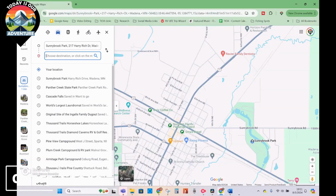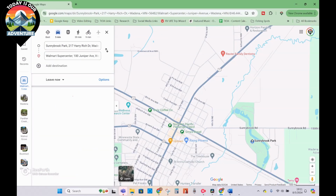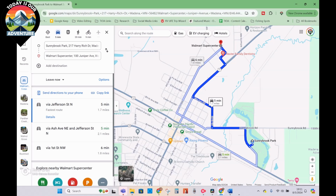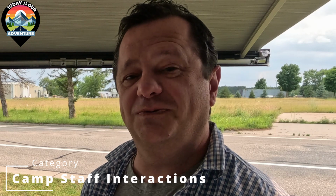Camp store. This will be quick. There is no camp store. There is a super Walmart though, 5 minutes away. Super convenient, and it's actually close enough that you could even bike if you need to. Camp staff interactions. We had several interactions with both of the camp hosts, who were friendly and very nice. They made us feel right at home.